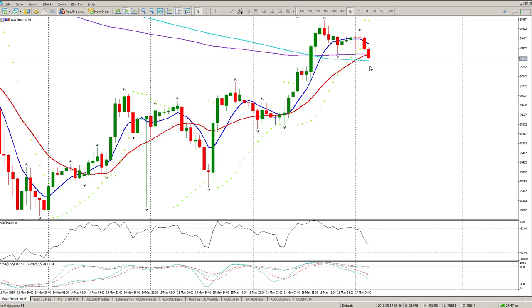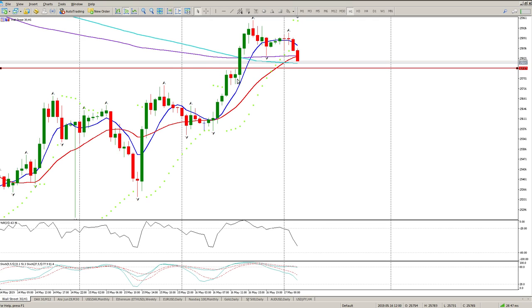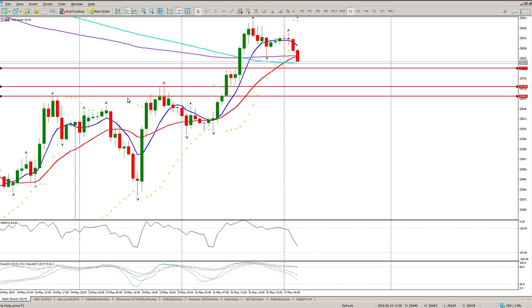So I'm going to get rid of all that noise and we're going to pick up some levels that we want to pay attention to. So there is the first one. And this 200 SMA, which is the light blue, is the next level. You see we've gone through the 200 EMA at the moment, and the next level that I'd really be keen to see is pretty much one of these 2 here.